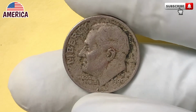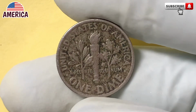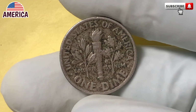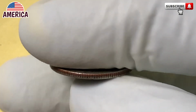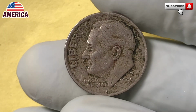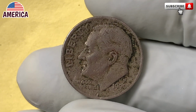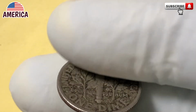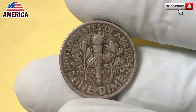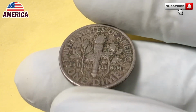Proof coins. A 1999 proof dime is worth $10 to $25 depending on its condition and whether it has been well preserved. Rare and highly valuable errors. And now for the really exciting part. If you happen to have a 1999 dime with a major error and it's in perfect or near perfect condition, your coin could be worth an astonishing $42,000. That's right, a single 1999 dime could be worth $42,000 if you have the right error, a high-grade proof, or a coin that's in pristine condition.